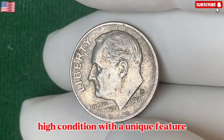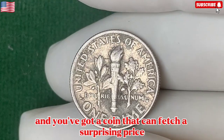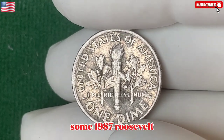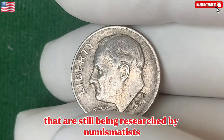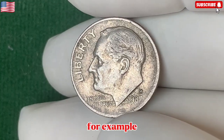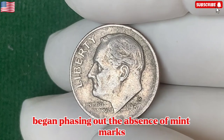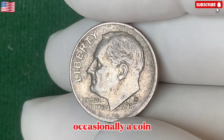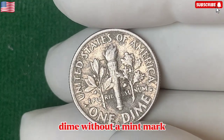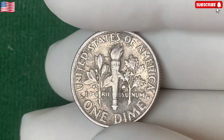Combine high condition with a unique feature, like a rare error or a low mintage proof, and you've got a coin that can fetch a surprising price on the collector's market. And here's another twist. Some 1987 Roosevelt dimes have reportedly surfaced with anomalies that are still being researched by numismatists. Coins missing mint marks, for example, are of special interest. While the mint began phasing out the absence of mint marks in the 1980s, occasionally a coin slips through the cracks. If you happen to find a 1987 dime without a mint mark, don't dismiss it. It could be one of those ultra-rare varieties worth holding onto.